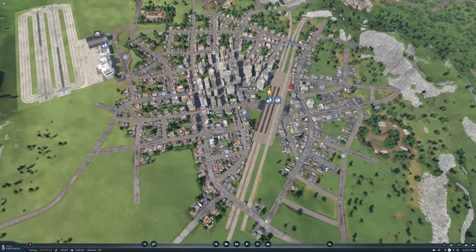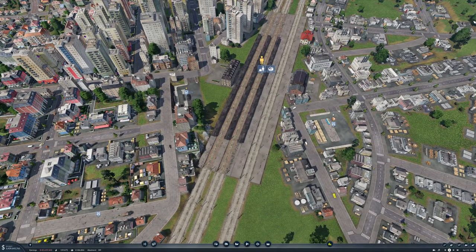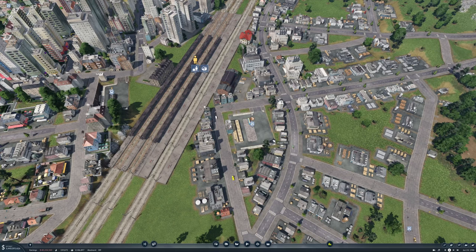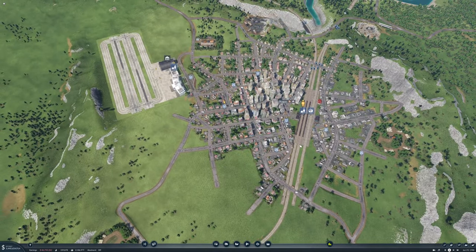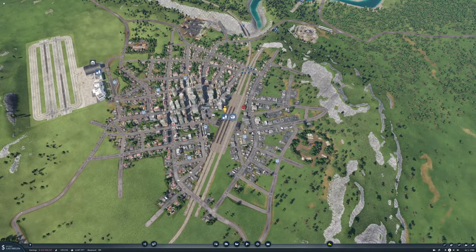Alright. What are we looking like down here? We have a lot of goods sitting here. And a few machinery. Okay. This is good. This is really, really good.